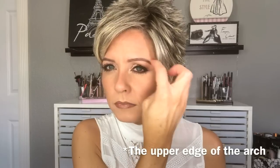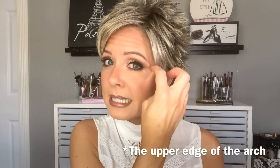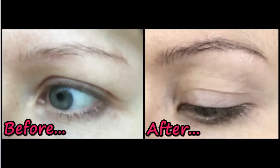And then right here in the arch of the brow, where again I had zero hair, I would apply some extra product. Then through the brows where I had hair already growing, I applied some there, but not quite as heavily. So I tried to do that twice a day, and as you will see in the before and after picture, it's quite dramatic.